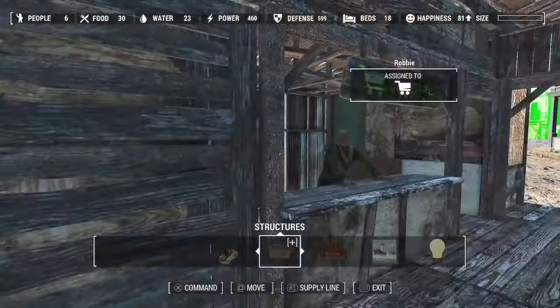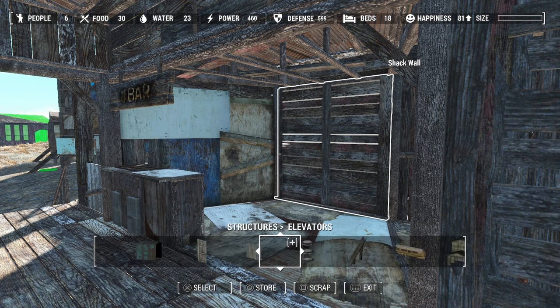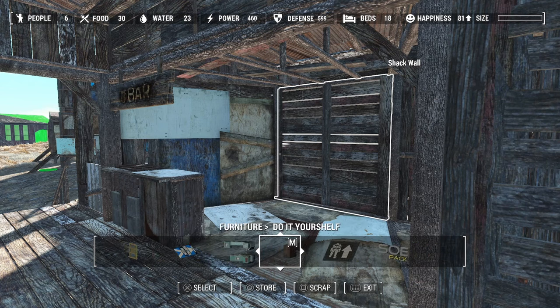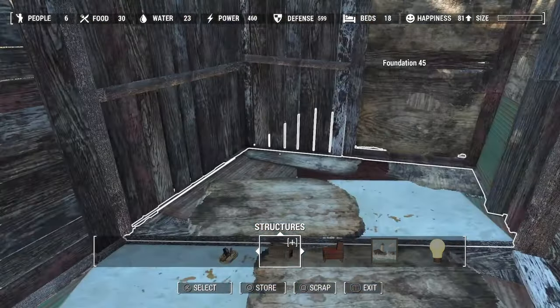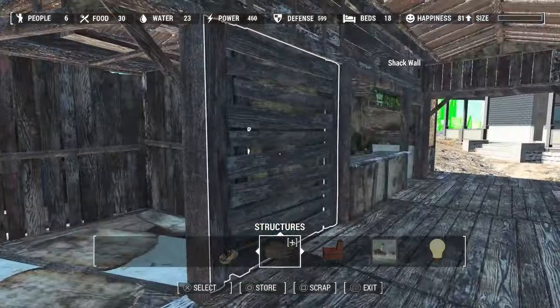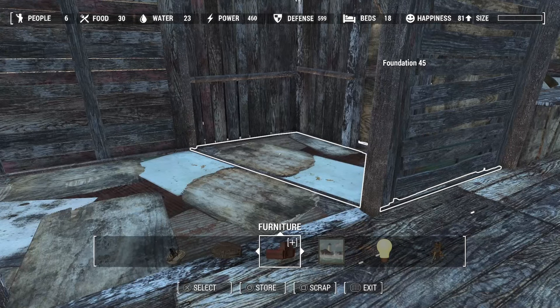Okay, so, let's see. I think since nobody's in here, we're going to go ahead and start with this one. So let's go to, first of all, that's not in there. Let's go to do-it-yourself. Hang on. Do we want to do a booth or do we want to do a couple of tables and stools? Let's do a couple of tables and stools.